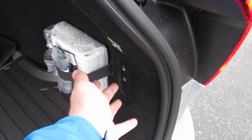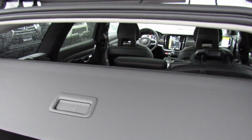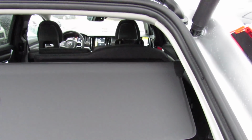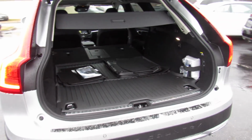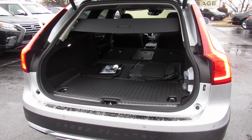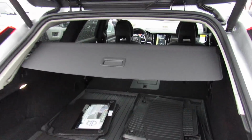Another great part about the wagon is you have your power seat fold right here. Just press, and it will drop the headrest and fold down. And you can see that really gives you a great amount of room with this vehicle. LED illumination on the sides, as well as underneath all of this. You have more storage and everything else.